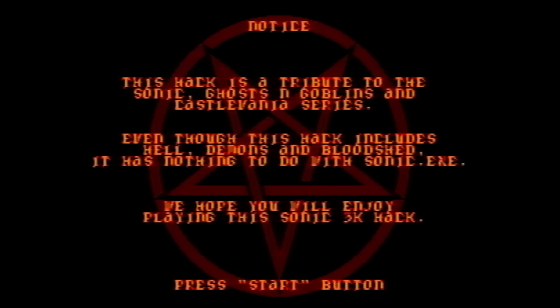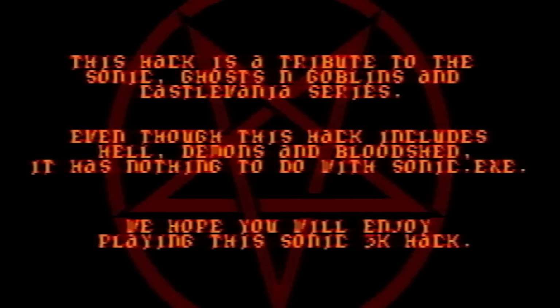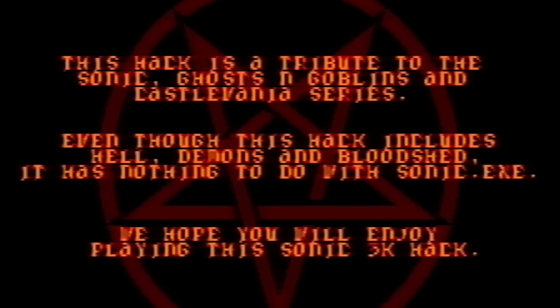in Hellfire Saga. First off, I love how the first thing we see is a disclaimer that despite the game having fun with satanic themes, it has nothing to do with Sonic EXE. They were probably like, look, we want nothing to do with this edgy fuck. We just like Castlevania, okay?